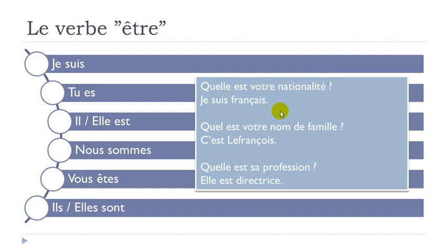So if you want to present or to say where you're from, okay? So we're using this être for that. Je suis, okay, so you've got it here already. And then you put this français, okay? It's French. Je suis français. Je suis français. Okay?